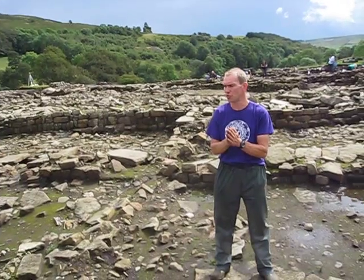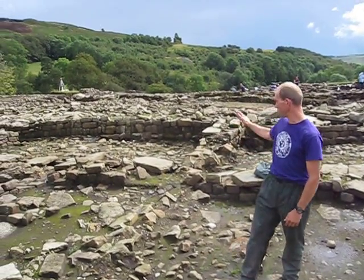My name is Justin Blake. I'm Deputy Director of Excavations for the Vindolanda Trust here. And really what I'm going to try and do is tell you a little bit about what we've been finding in this area in the last 18 months of work or so.